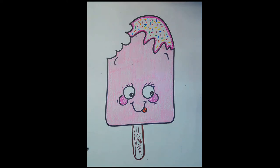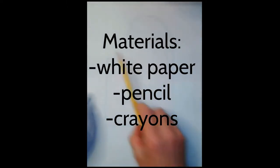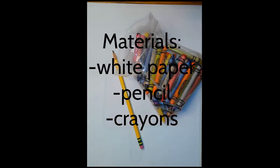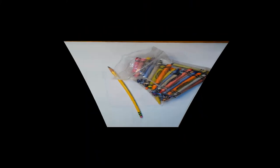Well, it's time for summertime, and we all know that summertime calls for sweet treats. And so today we're going to create this adorable popsicle with some personality. For you to be successful, the basic materials you need are a white piece of paper, a pencil, and some crayons. Get your things and meet me back here so we can make our popsicle.